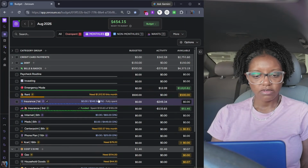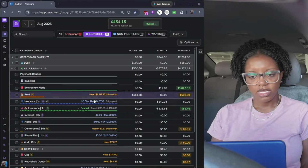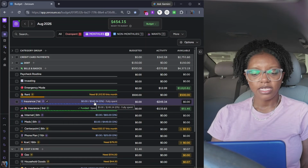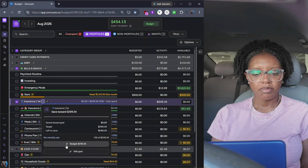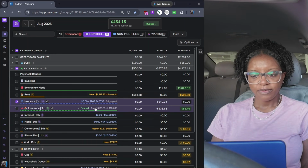But my insurance already funded last month. See, nothing was budgeted this month, fully spent. So we have $0 of $249. Oh, another thing that Zerosum did is when you click here, or maybe it's here, you can click this button and it will budget your remaining balance. Same with insurance. I already funded that and spent that.